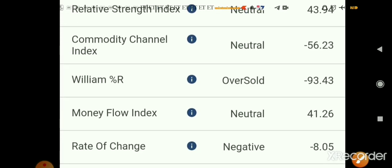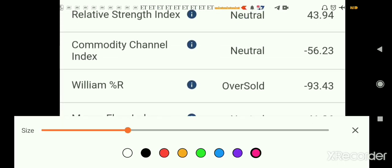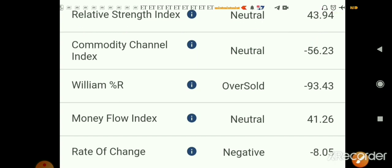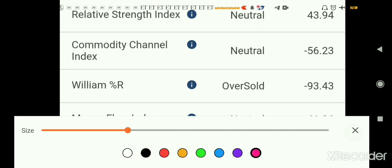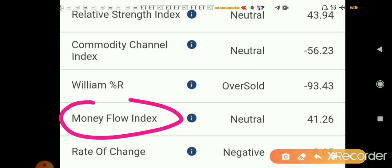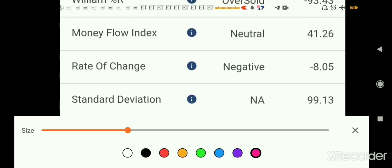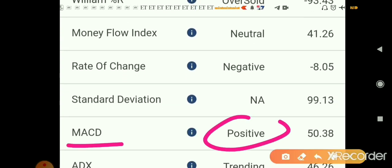I usually consider the RSI, Relative Strength Index. That's neutral, that's good. But if you see the value is 43.94, that's a thing to worry. I also see the money flow index, MFI, that's neutral, that's good. And I also see the MACD, that's also positive, that's also good.